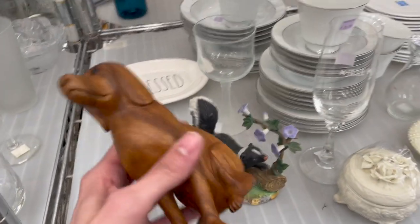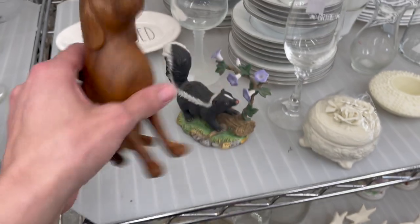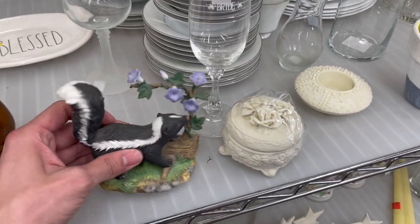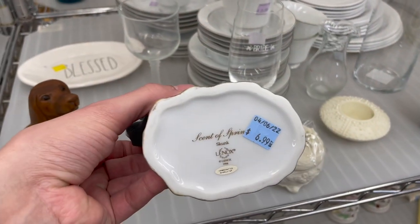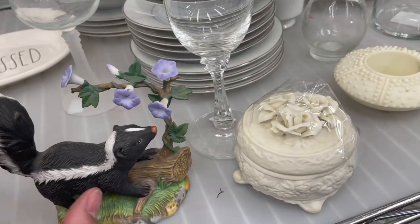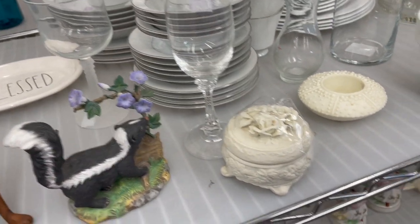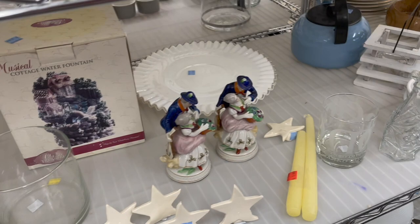Oh, look at this cute wooden dog. $6.99. It's made in Indonesia. That's a Lenox. That's a cute skunk. Oh, I'm surprised it's not damaged. How much is that? I feel like that's like a $20 item, Michael. Yeah.